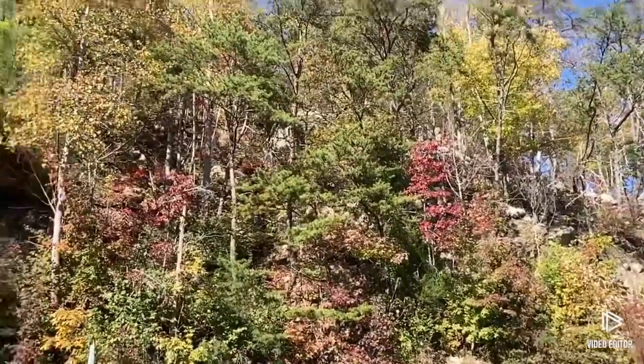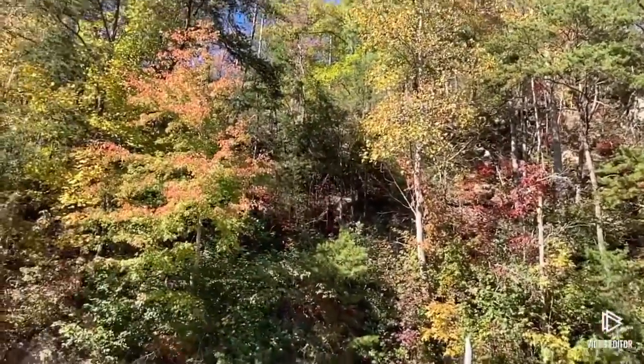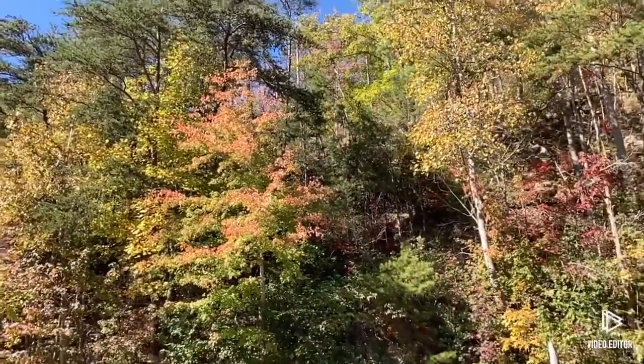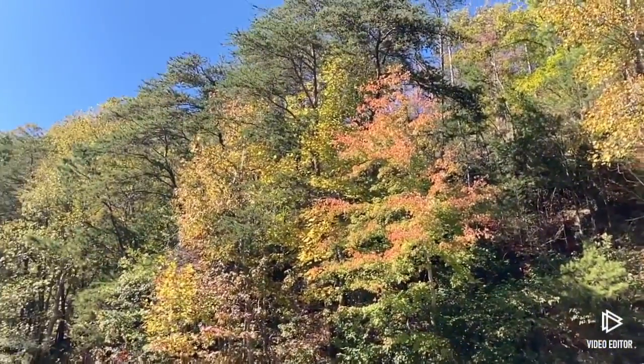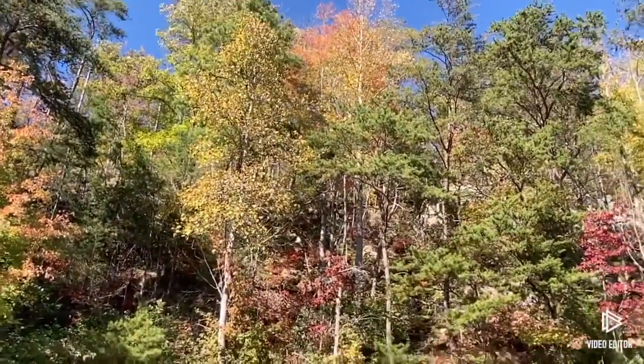Okay, so moved up the road a little bit. A little bit better. Just depends on what kinds of trees are around. It looks like some of the maples are turning nicely around here. The oaks have turned yellow. Still have some trees that are holding on to their green though.